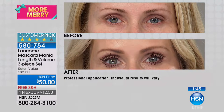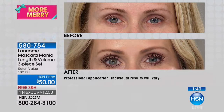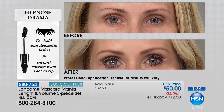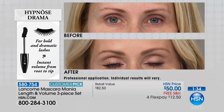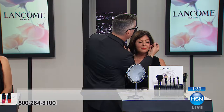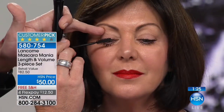Next we're going to go to Hypnos Classic. This is where volume started for us at Lancome. It's all about customizable, buildable volume. Coat after coat, you can put one coat or up to six coats on, but this one gives you a more natural lash when you start out, and then you can keep building and building and building and get that customizable volume with this.